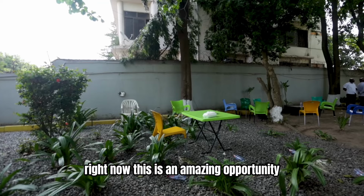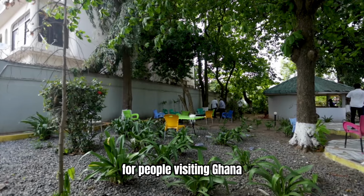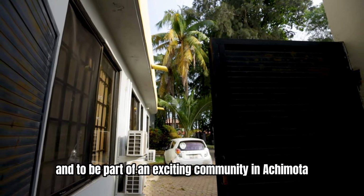Right, now this is an amazing opportunity for someone who wants to create special experiences for people visiting Ghana. It's a chance to keep this wonderful place running, to make guests happy, and to be part of an exciting community in Achimota.